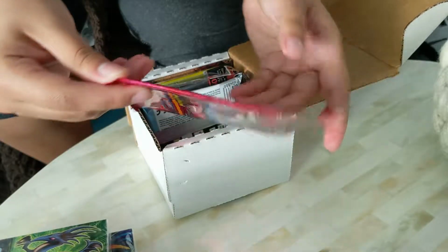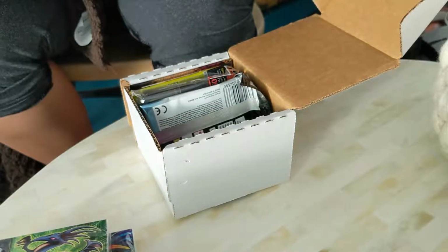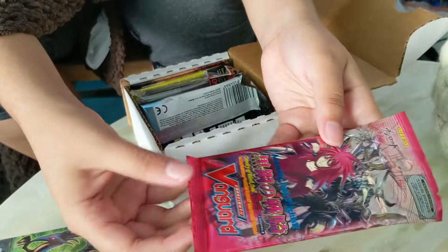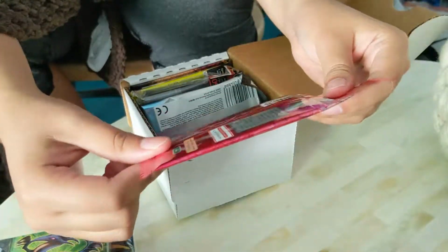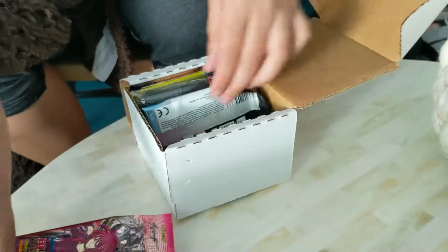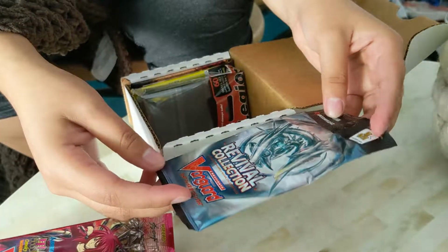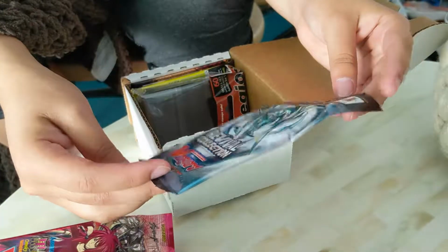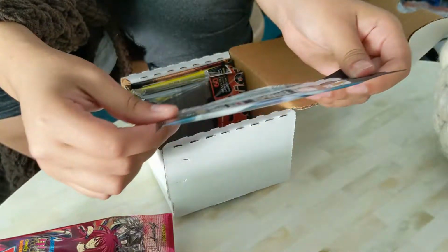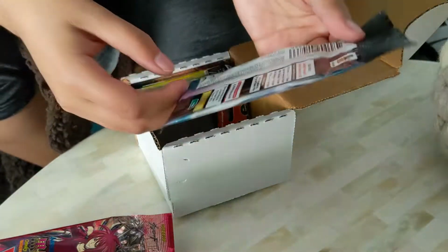Oh, we got some Vanguard packs. Are they the Japanese versions? Or Japanese packs? I have no clue. Wow. I kind of just want to rip it open. Another Vanguard card. Ooh. Revival collection. How much are these packs worth individually? Depending on how old they are, like $2 to $4.